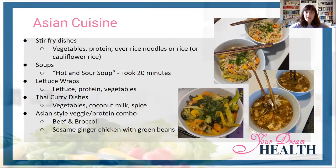So I love Asian food, whether it's Chinese or Japanese or Thai inspired. So these are three meals that I've made myself. Some have been stir-fry dishes with vegetables and protein. I put them over rice noodles and also just rice or cauliflower rice. I was in the mood for a nice hot and sour soup, so I simply Googled a hot and sour soup recipe. I found one that took 20 minutes. It was insanely easy and delicious.